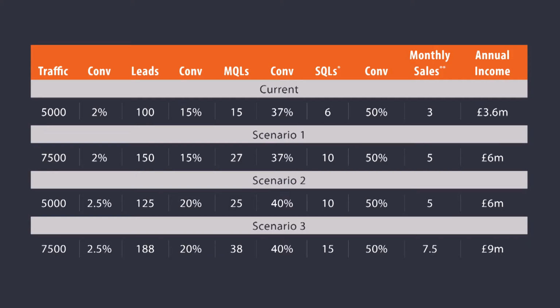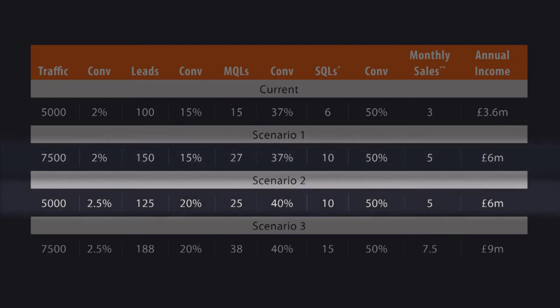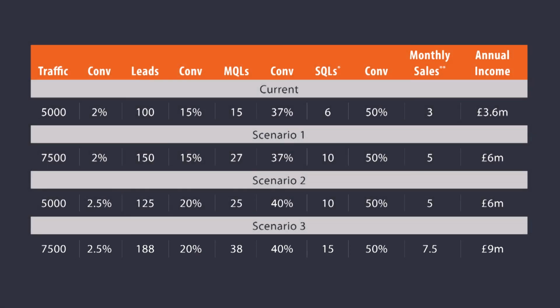Here are a few scenarios to help illustrate what I mean. If you grow site traffic, as in scenario 1 here, you could generate an additional £2.4 million in revenue. A good result, but still short of your £3 million target. Similar results could be achieved by focusing instead on improving the performance of each conversion stage. However, if you improve both the site traffic and the conversion rates, the cumulative effect results in a significantly better outcome. The power of this strategic inbound approach lies in the systematic focus on each stage of the buyer's journey.